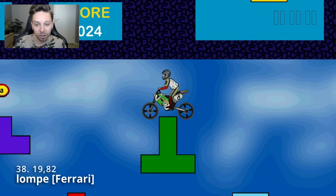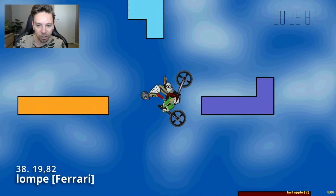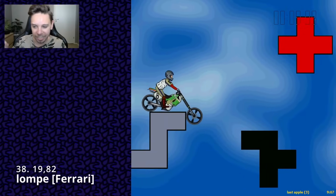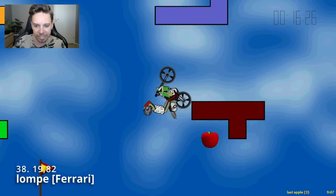And we have seen him before in the World Cup. Here we have Lompe's run. Also starting out here towards the right, nice brake push there to get a lot of speed downwards. And also does this insane long jump here all the way, barely avoids that head. Comes in here, 907 at this apple. So actually a little bit slower so far, but he will maybe be catching up here in the end. Let's see how he does it.